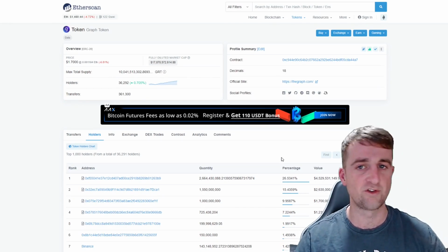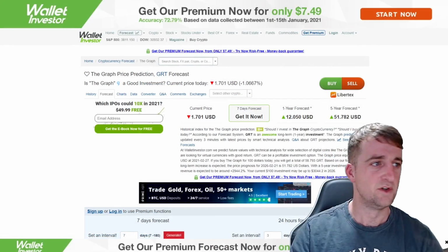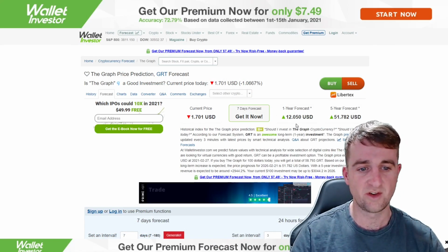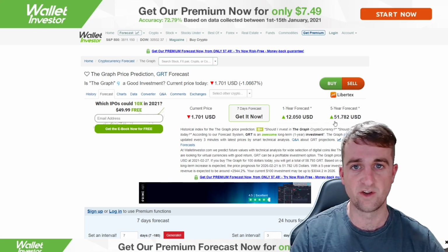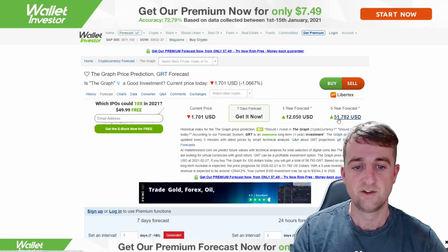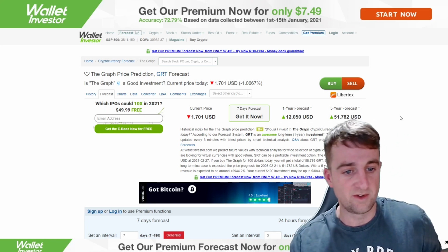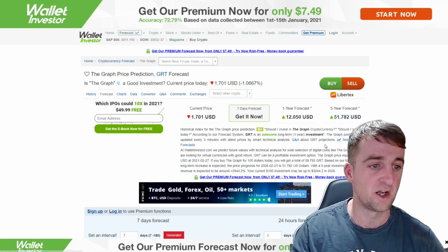What we'll do now is have a look at some predictions that other people have given, and then jump into some price analysis myself. The website Wallet Investor gives a couple of targets. Currently the price is $1.70. As you can see, a 1 year forecast of $12 and a 5 year forecast of $51.78. With 1.2 billion currently in circulation, times that, you're looking at around 60 to 70 billion dollars in market cap, which is not unachievable. It's definitely achievable, and I do believe we can start to target that way before 5 years, as long as the product keeps building and keeps doing what it's doing.